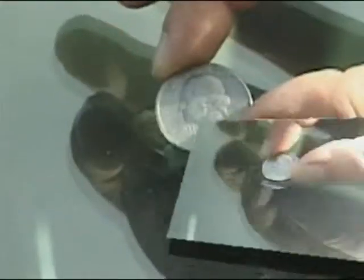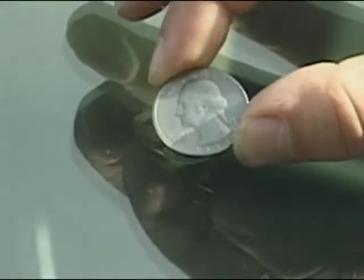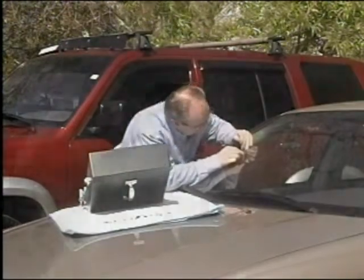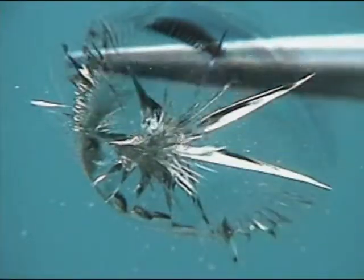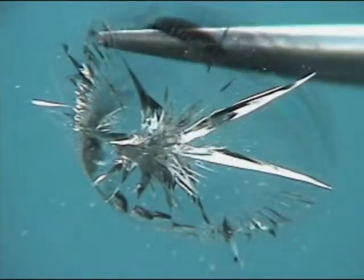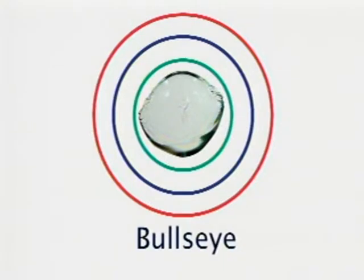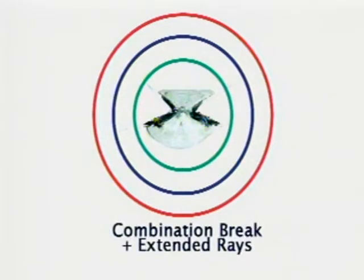The days of using a dime, a quarter, and a dollar to determine what can reasonably be repaired are rapidly becoming a thing of the past. New technologies and new systems are available, which give the repair technician an opportunity to predict the probability of a successful repair based on an analysis of the type of break and the elements that make up that break.